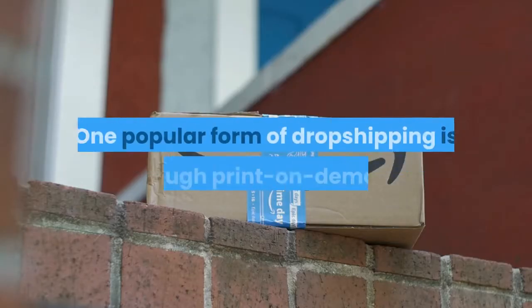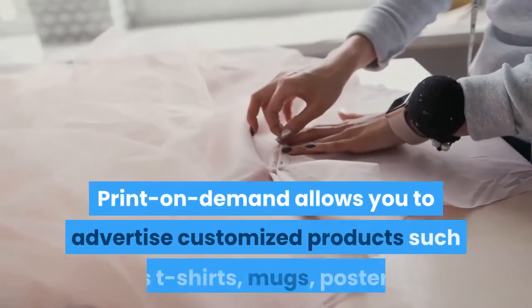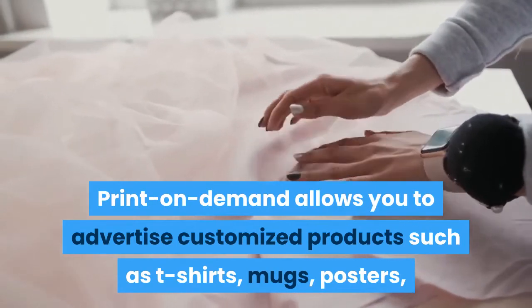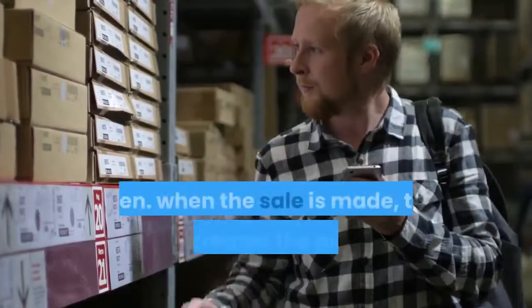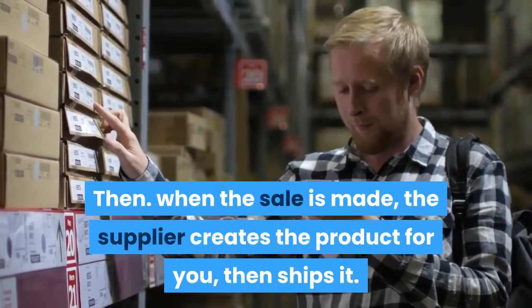Print-on-demand dropshipping. One popular form of dropshipping is through print-on-demand. Print-on-demand allows you to advertise customized products such as t-shirts, mugs, posters, and even books without purchasing inventory. Then, when the sale is made, the supplier creates the product for you, then ships it.